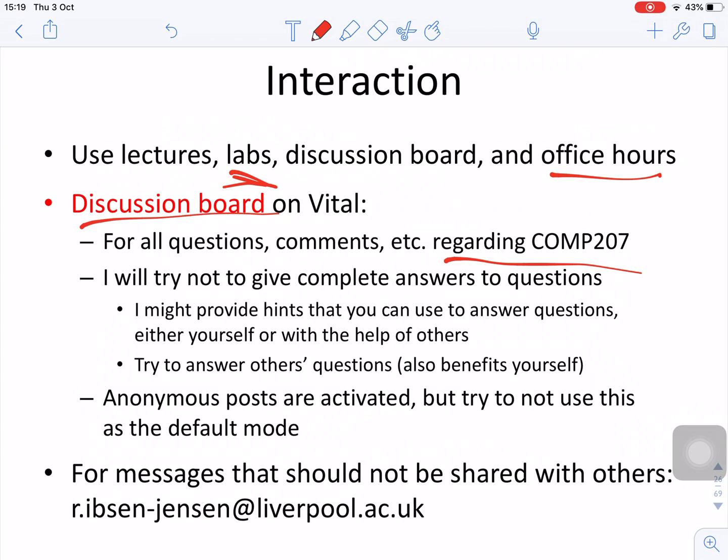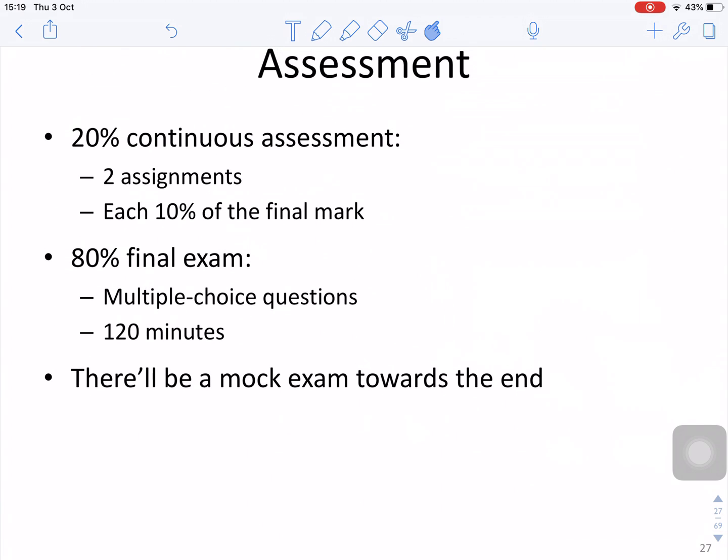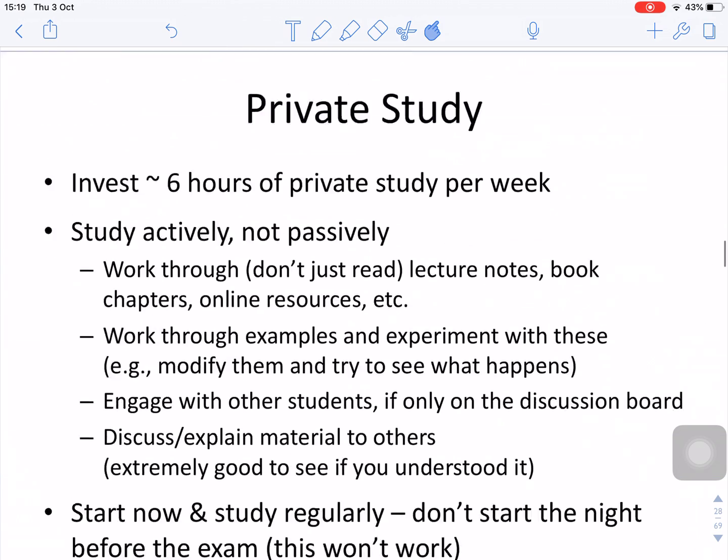I think this is very helpful. And I will try not to give complete answers, but provide hints so that you can try to answer questions, and try to answer others' questions. There are going to be 2 continuous assessments, and each takes 10% of the final mark, and 80% is the final exam, which is going to be multiple choice, 2 hours, and there will be a mock exam at the end.